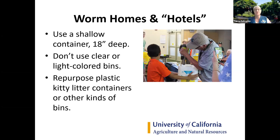So worm homes and hotels. I like that, hotels. So use a shallow container, usually around 18 inches deep. You want to have some room for their bedding, for them to move around. Don't use a clear or a light colored bin because you want to keep that light out of there. Again, as Dennis said earlier, they don't have eyes and they shy away from the light. So you want to have a bin that's a little darker so they can keep that nice dark environment.